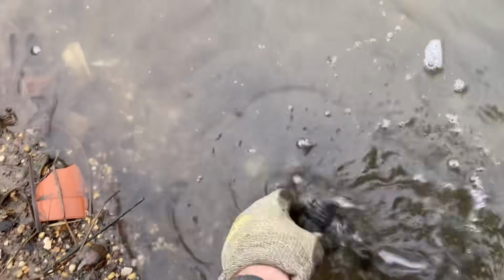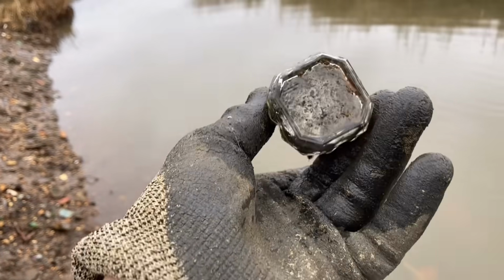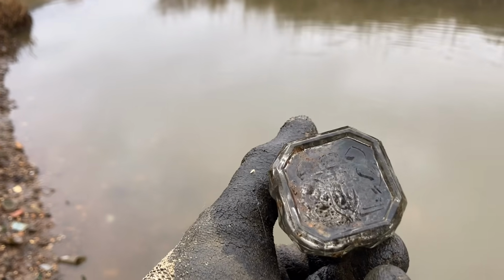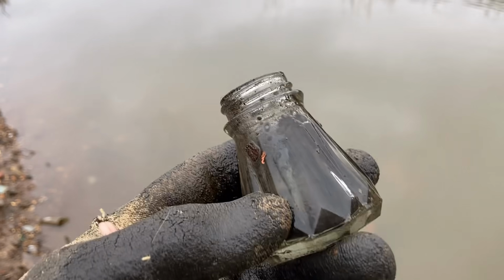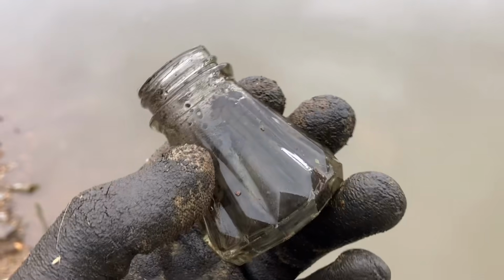I'm looking at what I think is some nice cut glass. Yeah, look at that. This might be some maker's mark on the bottom, but that is a great first. Oh, are there 2 lines up around a crest? That could be. It's kind of hard to tell. Nice. All right. Good first find.